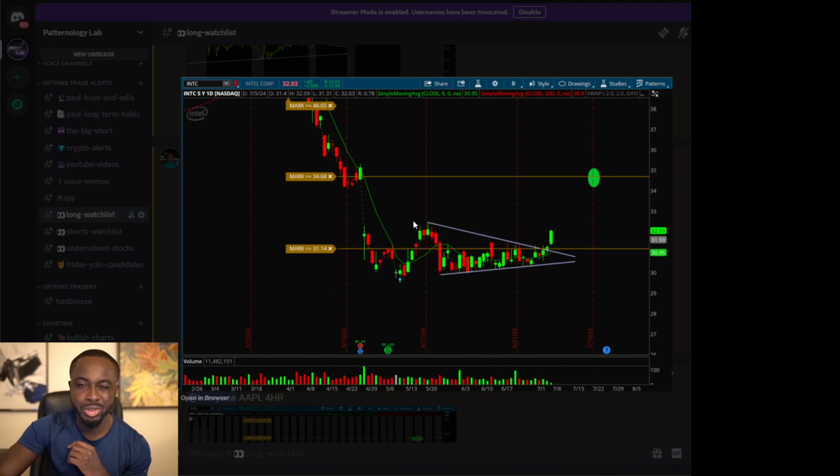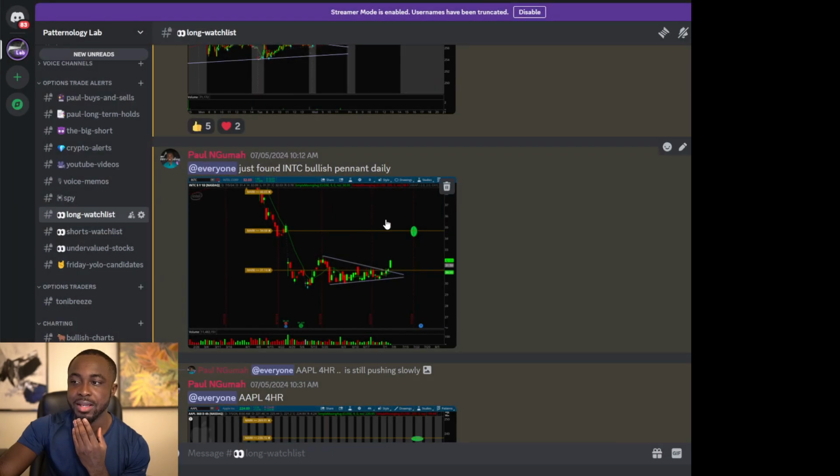Apple didn't really do too much today. The move is delayed, just like QQQ, which doesn't surprise me at all. If you have calls on Apple, I think they're going to pay off tomorrow. But yeah, the price target for this one is way up here at 35. Right now it's at 34. But with the way it's looking, there is a gap up here at 37. All right, y'all see that.